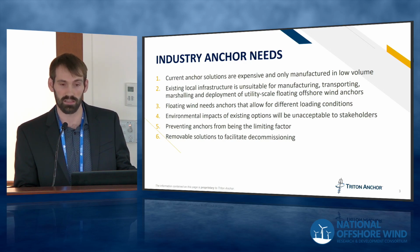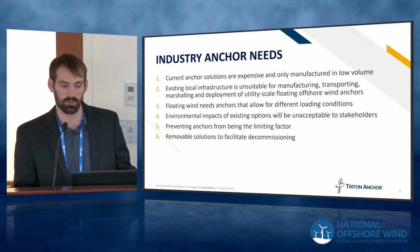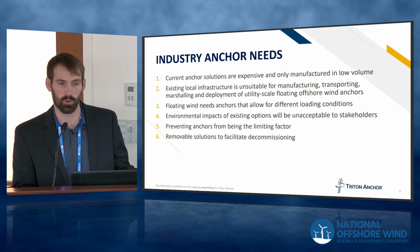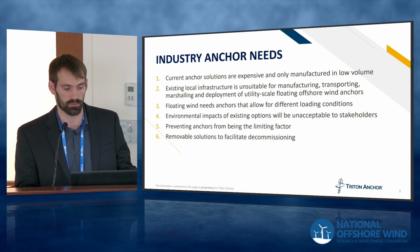Floating wind needs anchors that allow for different loading conditions than offshore oil and gas. So either high vertical load conditions, shared anchors, shared moorings, multi-directional. There's a lot of different combinations that this new anchor needs to be adaptable to. Environmental impacts. A lot of the old solutions, as in driven piles, emit noise during installation, or drag anchors require a significant amount of chain on the seafloor. That's not going to be acceptable going forward with these environmental impacts. We want to make sure we create a solution that reduces these objections by stakeholders.